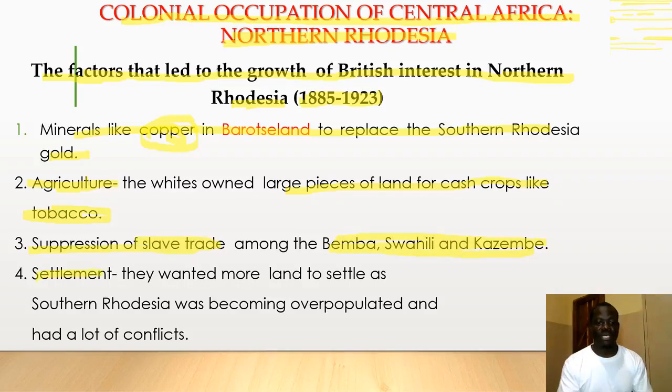And also settlement. They wanted more land to settle, as Southern Rhodesia was becoming overpopulated and had a lot of conflicts. Remember, most of the people were flocking to Southern Rhodesia for greener pastures. So it was overpopulated with white settlers. Hence, others wanted to find other areas where they could settle as well.